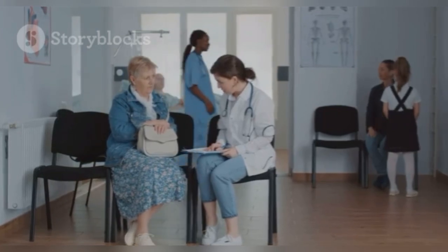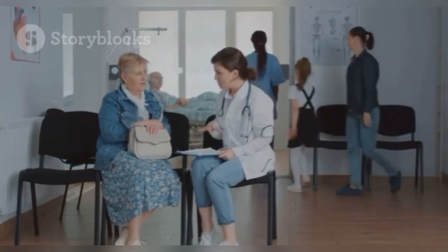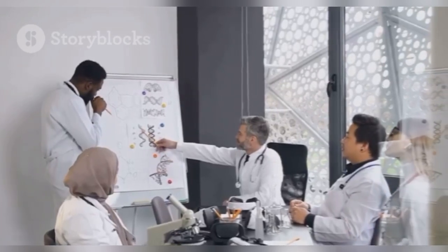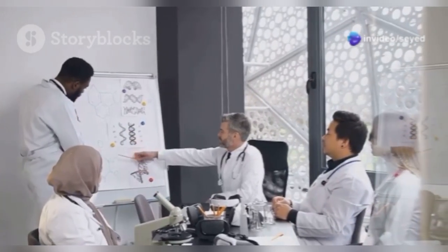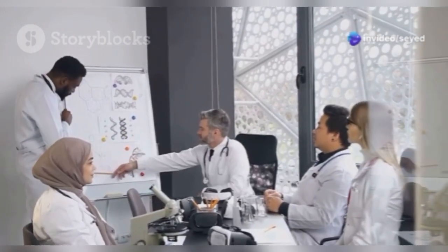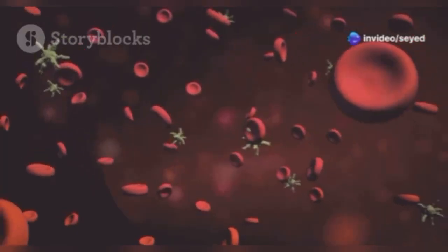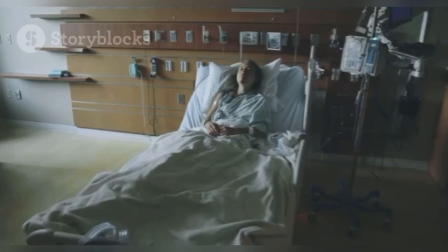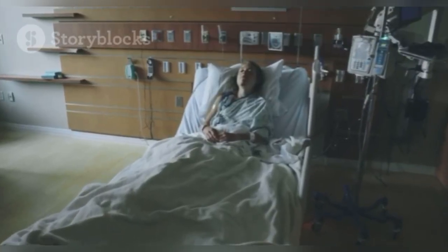Remember, your voice matters in this decision-making process. By working together, you and your doctor can develop a treatment plan that prioritizes your well-being and supports your journey towards recovery. Medications like G-CSF and Pegfilgrastim are prime examples of how medical advancements are constantly improving the lives of cancer patients. They provide crucial support to your immune system, reducing the risk of infections and allowing you to focus on healing.